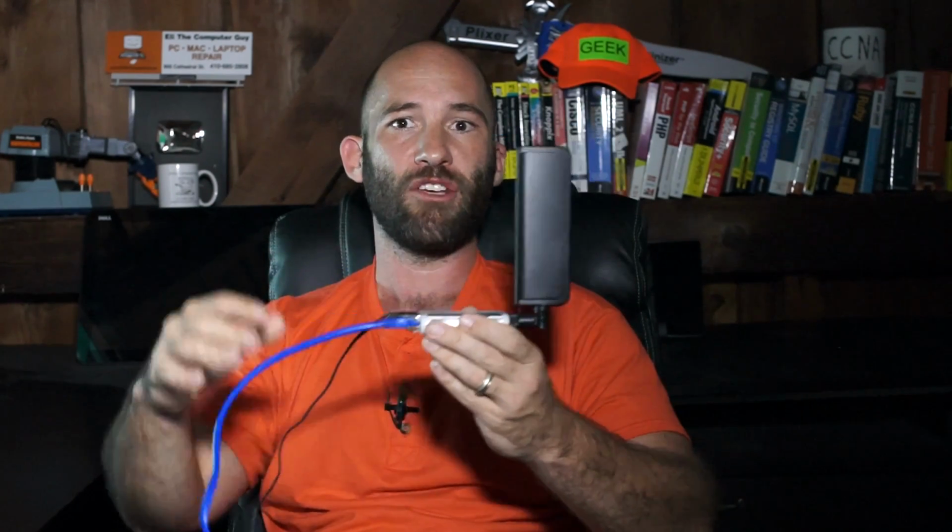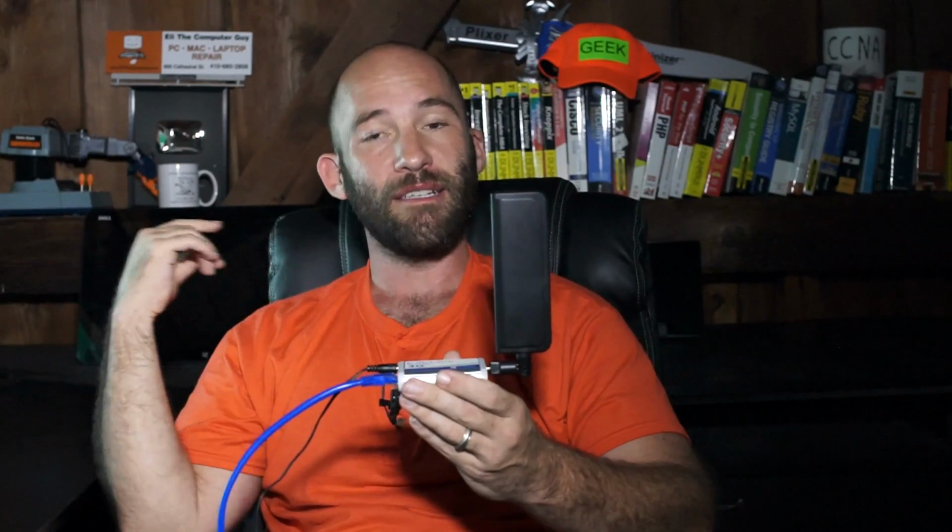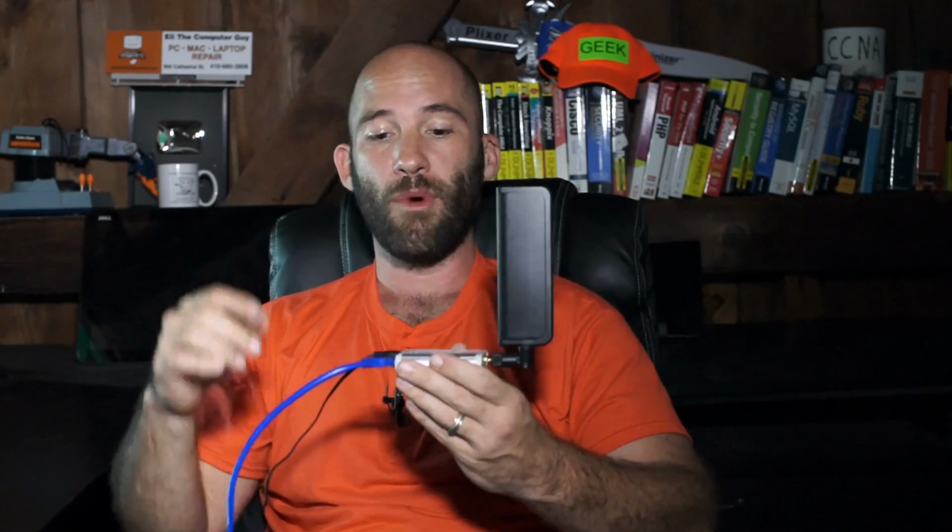So cellular modems have been around for a long time. This is a cellular modem from a company called NimbeLink. Basically, this is a full router that allows you to connect an Ethernet connection to a Verizon wireless network. So what you can do is connect this to a switch or to a computer like I have and connect this to the internet.